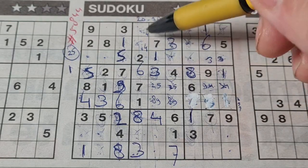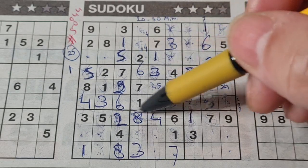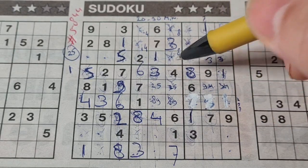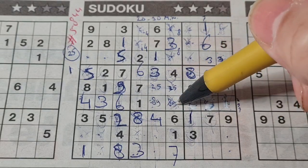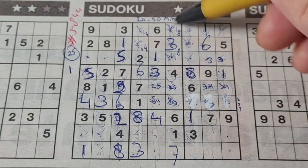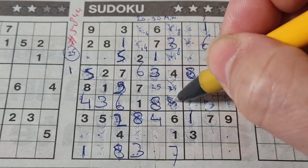8, 8, 8. We have here 4 missing numbers in this big square. One of the missing numbers is 8. We have 8 in this column, so no 8 in these two boxes. So the 8 in this big square could be here, could be there. That means that this box, I've marked those two boxes earlier with 8 and 9. That means that this box can't be an 8 anymore, because we have an 8 in one of those two boxes in this column. So no 8 there. 8 should be here, and the 9 goes there.